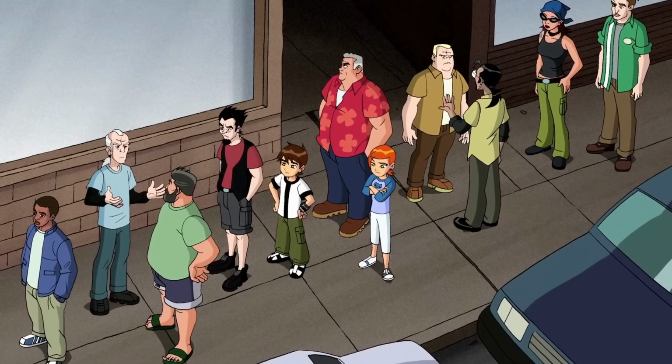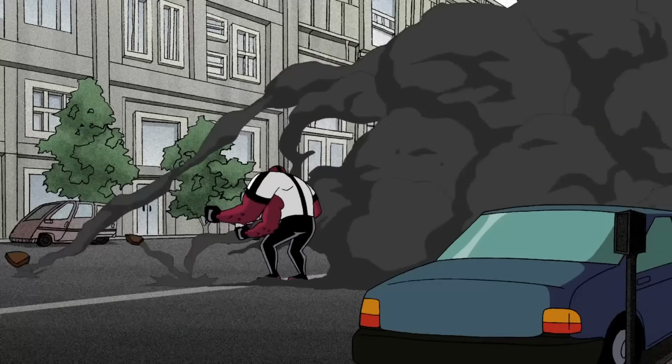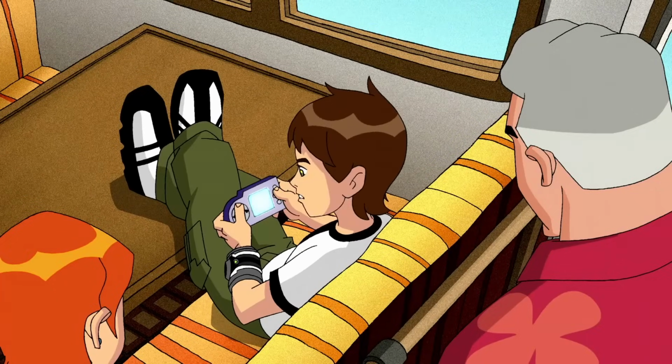The Tennysons wait in line for Sumo Slammers 2.1. After leaving the bookstore, they encounter four arms causing chaos. Gwen blames Ben, but he denies involvement.